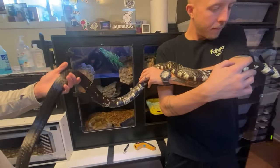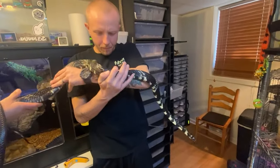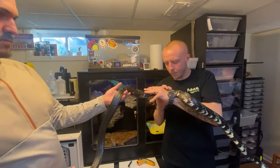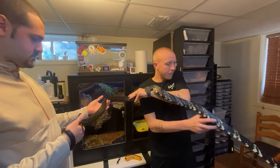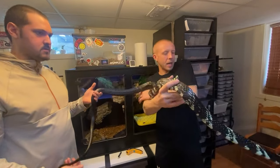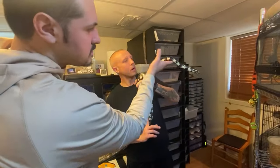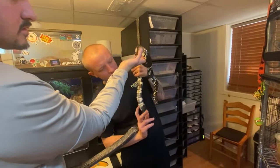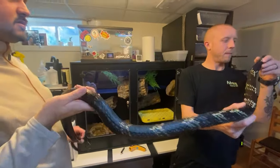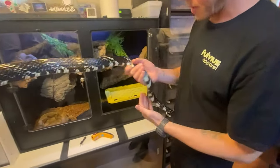Beautiful. I think he's old, man. They spend a lot of time up in the air, arboreal, and a lot of times in the logs. I've had him for 3 years, but his eyes have got a cloud to them. I think he's old. They have jet black eyes too. These guys are neat. They're not real common. You don't see them that much.